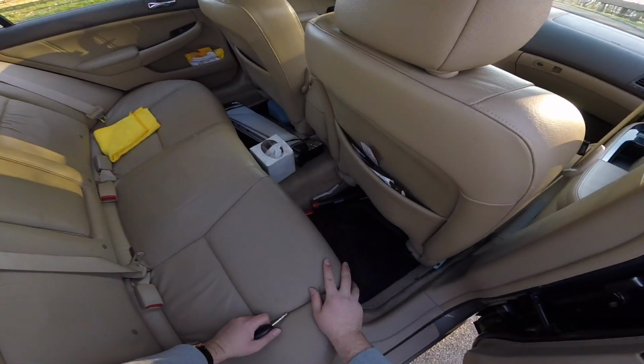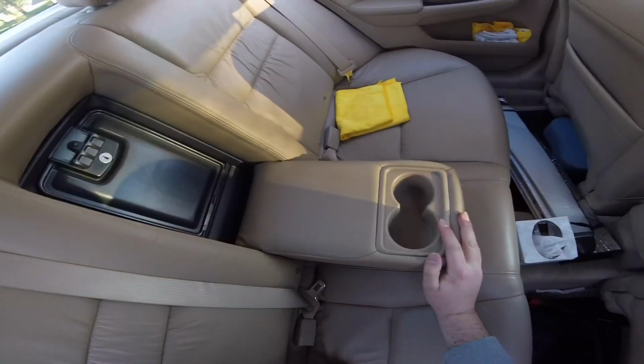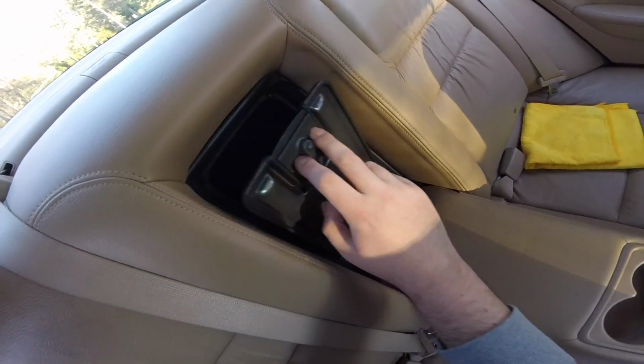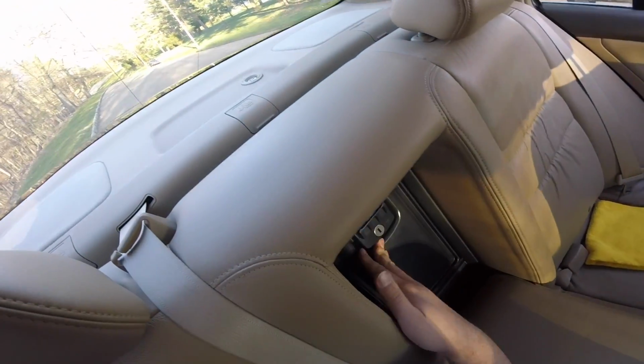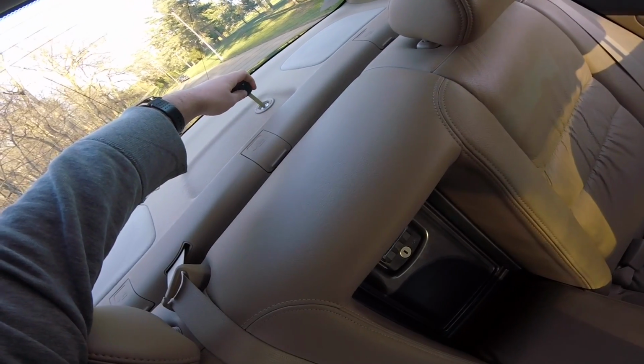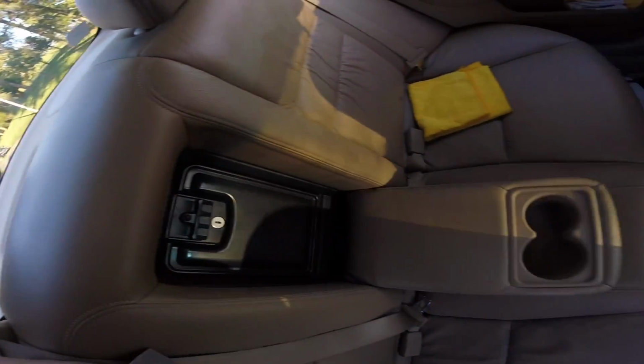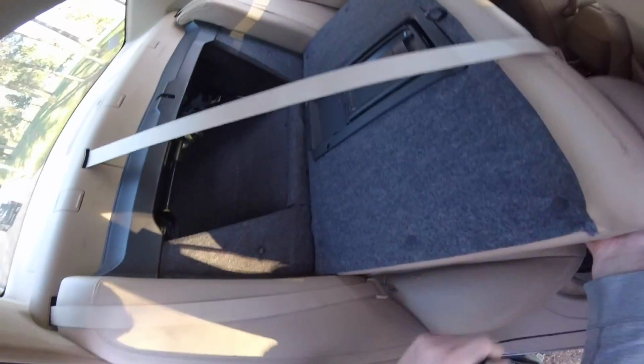And here's the back seat. Nothing too exciting back here. There is an armrest with cup holders. You do get a pass-through to the trunk. And this up here is to release the seat back, so you can fold it down. You use your ignition key. And it only folds down in one piece, but at least it gives you that bit of versatility.